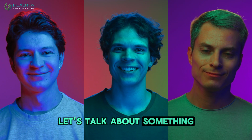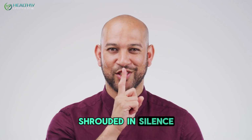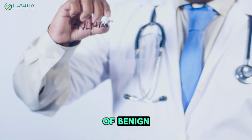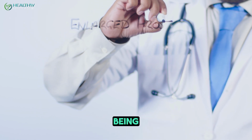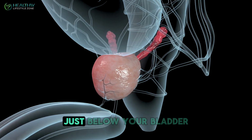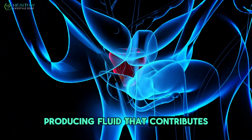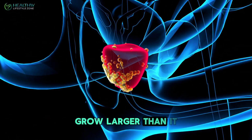Gentlemen, let's talk about something that affects millions of men worldwide, yet often remains shrouded in silence: an enlarged prostate. It's a topic many men avoid discussing, but understanding the basics of benign prostatic hyperplasia is crucial for maintaining your health and well-being. Picture this: a tiny walnut-sized gland nestled just below your bladder. That's your prostate. It plays a vital role in reproduction, producing fluid that contributes to semen. As we age, however, this gland can sometimes grow larger than it should.